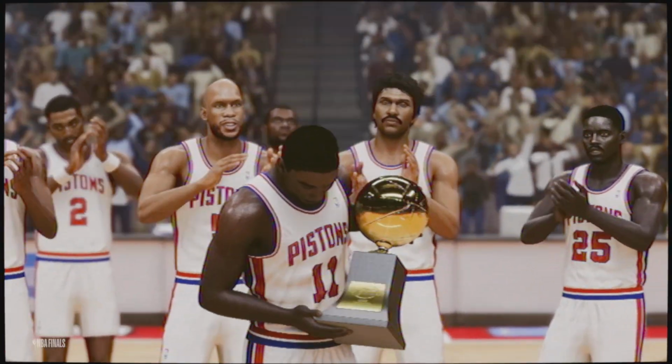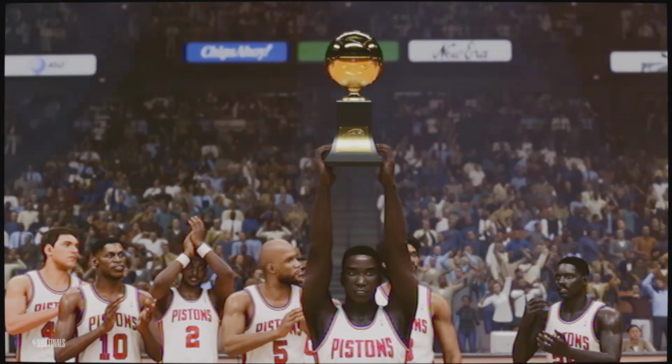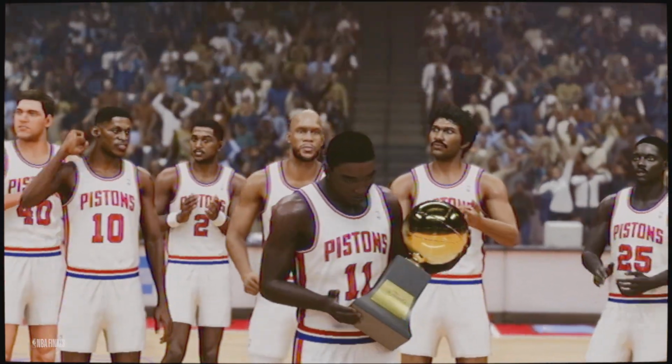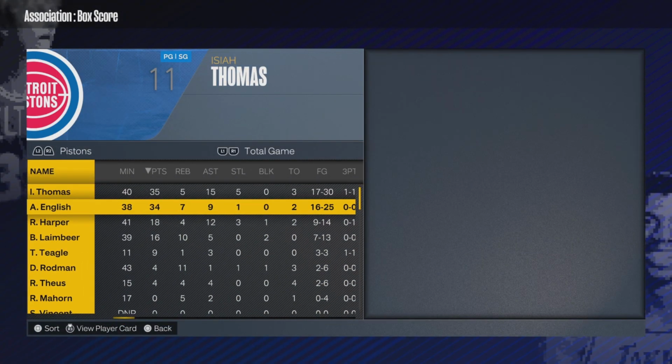Isaiah Thomas gets the Larry O'Brien trophy from David Stern, raises it up high above his head, ecstatic that he's won one for the team that he's played for his entire career. Drafted in 1981, right? So he's been there for almost 10 seasons, or maybe this is his 10th season. He had 35 and 15. Alex English had 34 points and 9 assists.